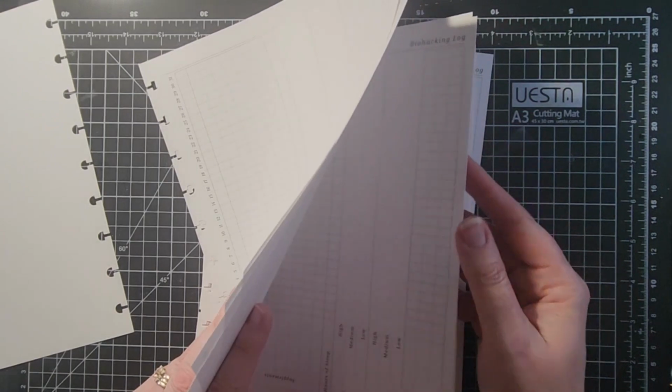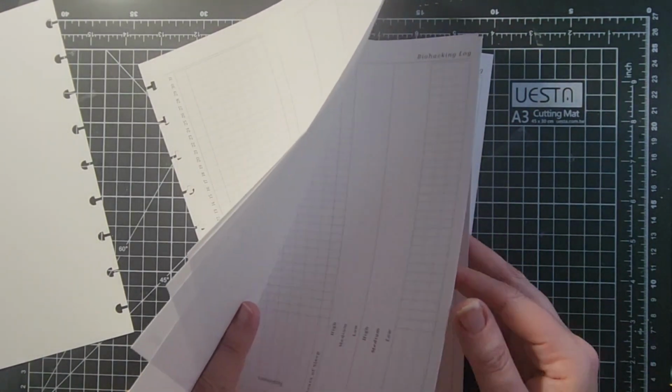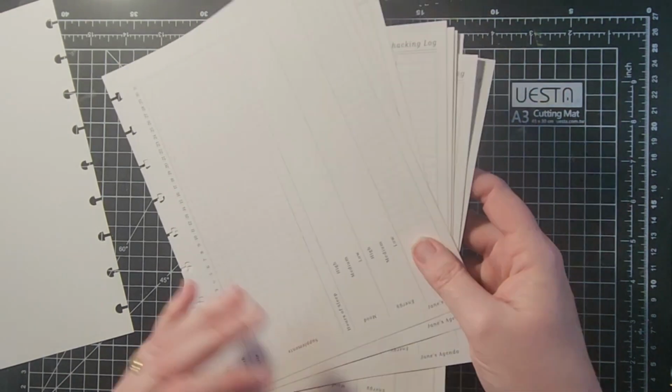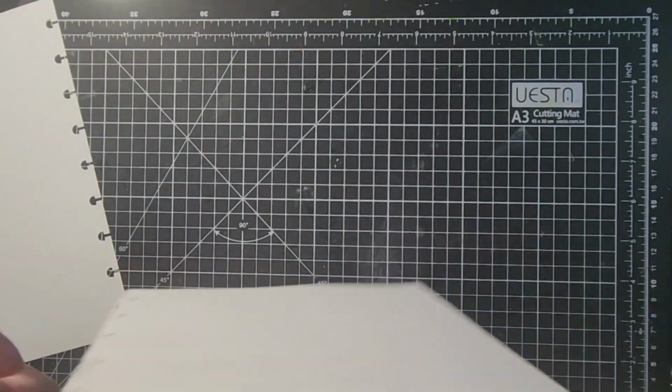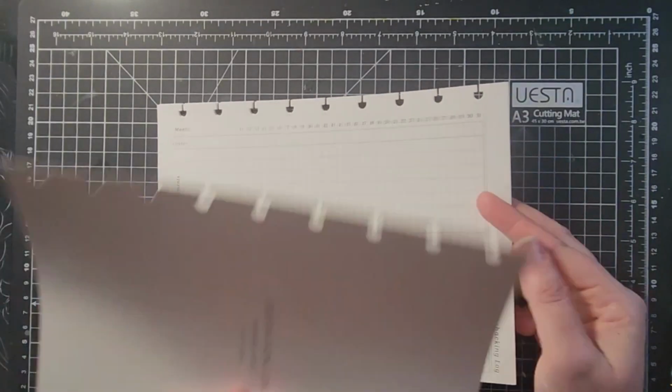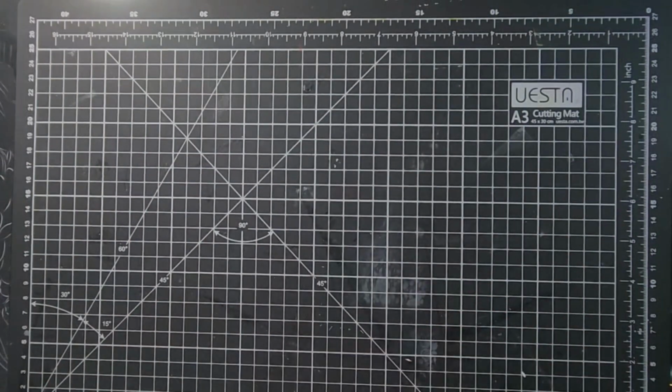Sometimes they stick together. These are beautiful, smooth, buttery paper, by the way, too. Yeah, so you're going to get like a full year's worth of these. That's awesome. So you get those as well. So cool. All right, so those are our two inserts.